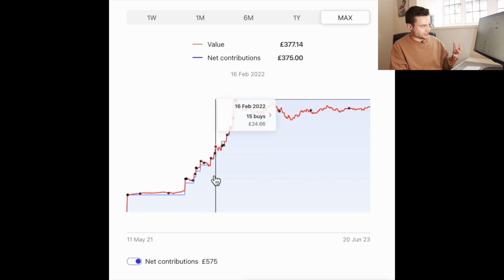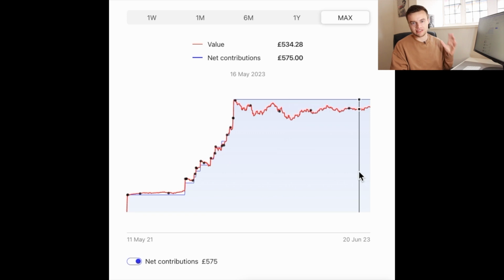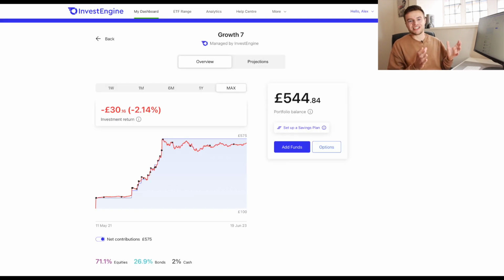However, after that first year, the portfolio went down in value, and you see that red line stays below the blue line, meaning we were in the negative for the period after April 2022, and it hasn't recovered since. If we take a look at the performance over the last 6 months, it's a slightly better picture. The portfolio is up by 5%, and over the last month, the portfolio is up by 2%. But of course, the bigger picture is that this portfolio is negative since I opened it.